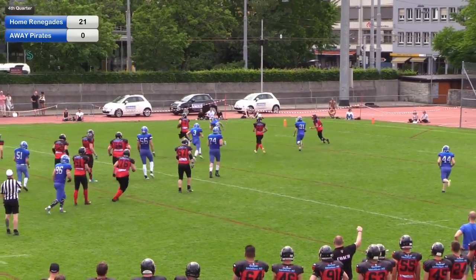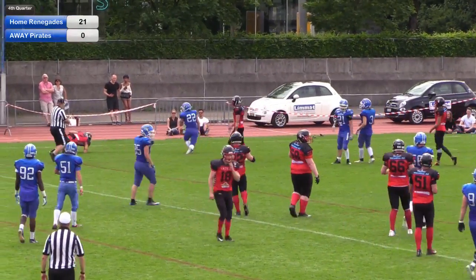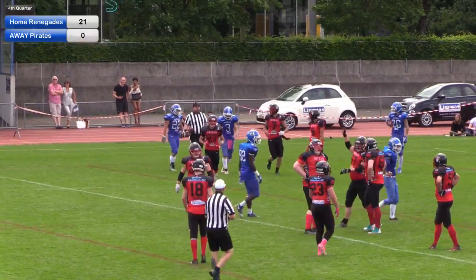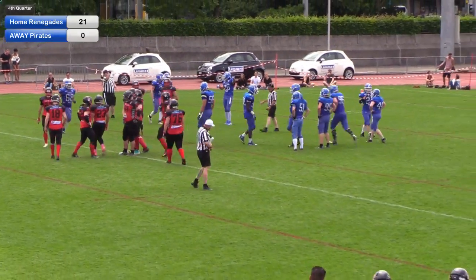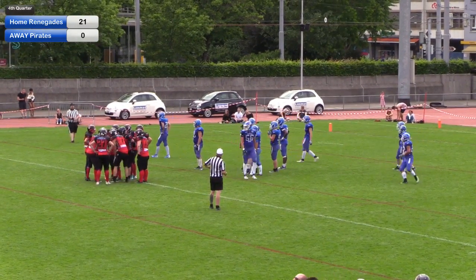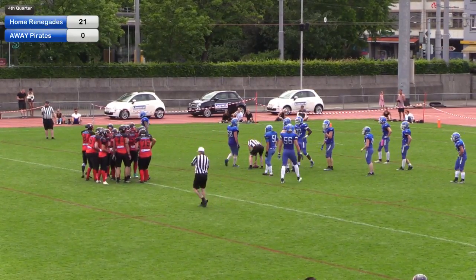Pass to number 7 out to the left, still on his feet, trying to break through. Both the defender and the receiver run out of bounds. It's good for another 8 yards. It's 9 yards even. Second and 1 for Argovia's offense.